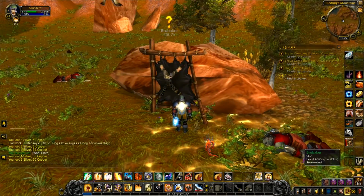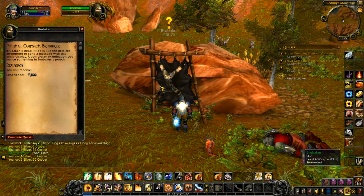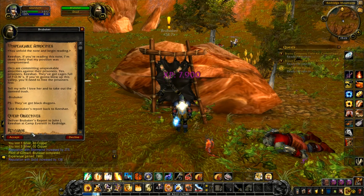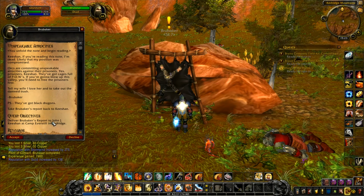Now we can go and see. This is not good. Brubaker is dead. It looked like the orcs are attempting to send a message with this grisly display. Upon closer examination, you notice something in Brubaker's pouch. You unfold the note and begin reading. Keeshan, if you're reading this note, I'm dead. Likely that my position was compromised. Orcs are committing unspeakable atrocities against their prisoners. Yes, prisoners, Keeshan. They got cages full of POWs. If you're going to blow up this valley, you'll need to free the prisoners first. Tell my wife I love her and to take out the damn trash. Brubaker. P.S. They got black dragons. Take Brubaker's report back to Keeshan.